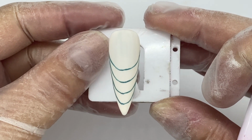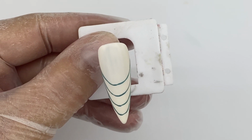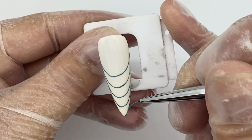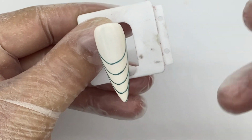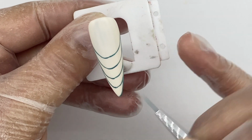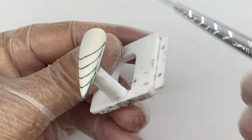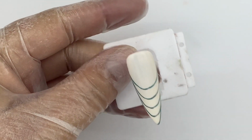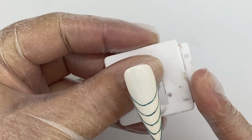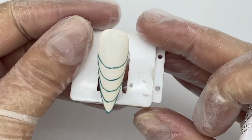And we're even going to outline the tip of the nail, almost creating like a fifth smile. And I'm just going to make sure the sides are covered so it looks smooth. We can always go up the side later and fix that, no problem, when we thicken up the lines. So I'm just coming in and filling in the tip like that.